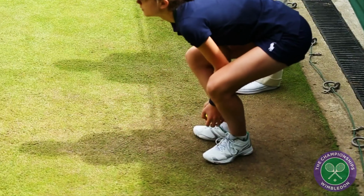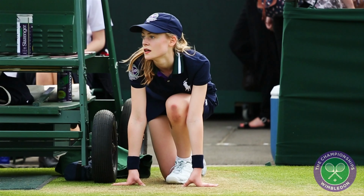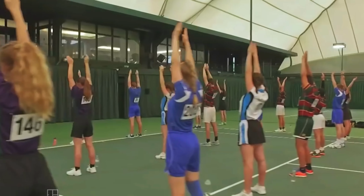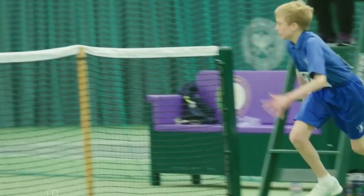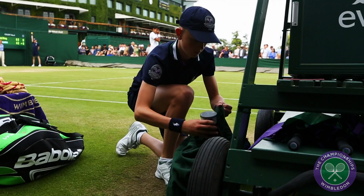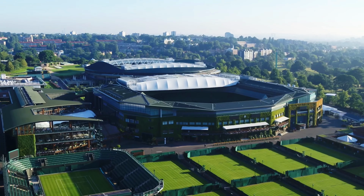They have to take a test to make sure they can stand completely still for at least 3 minutes. They are then expected to attend weekly training sessions of 2.5 hours to ensure they are precise, disciplined and fast. The teenagers are constantly assessed, and if they don't meet Wimbledon's high standards, they aren't allowed to take part in the tournament. And that has been 10 secrets about Wimbledon.